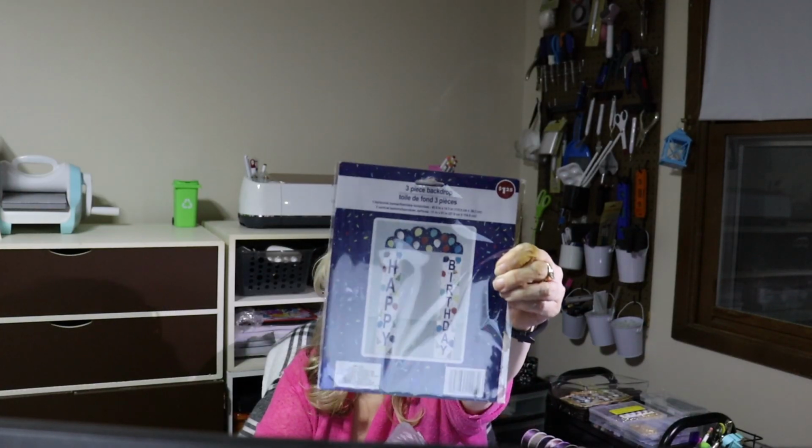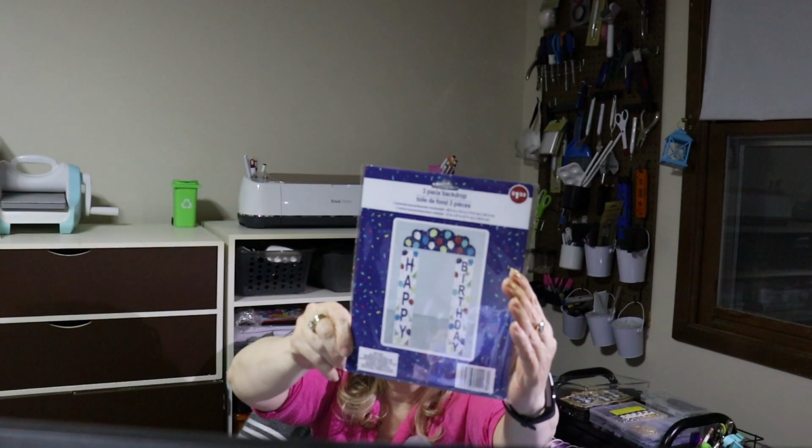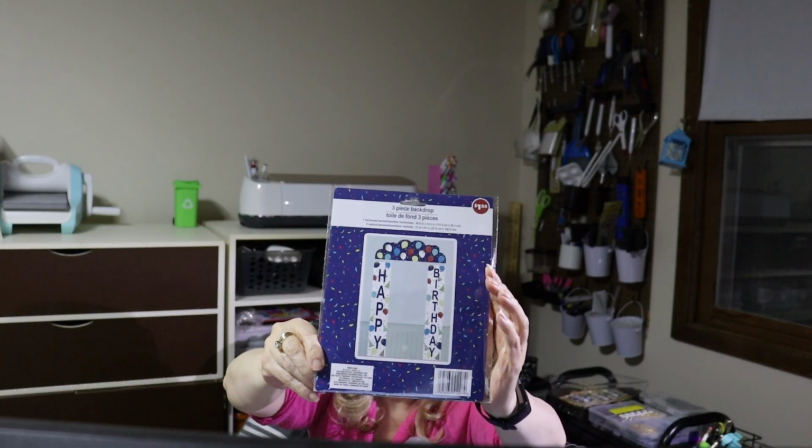Then I saw this. I thought this was kind of cute. A 3-piece backdrop. It says happy birthday. It is 45.5 inches by 14.3 inches. And it says that there are 2 vertical banners. So this is what this looks like. Again, I keep forgetting how I have to hold this so you can see. There's no glare.